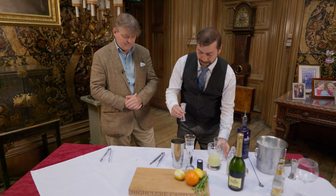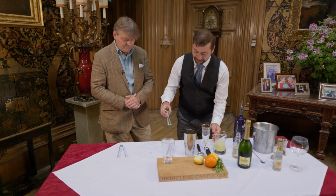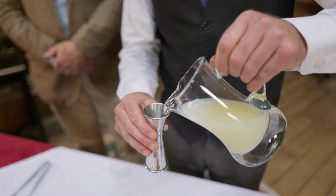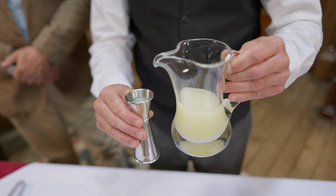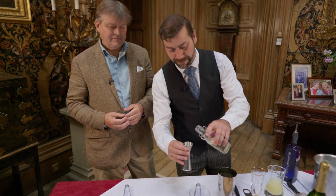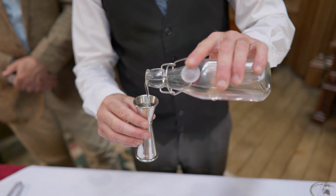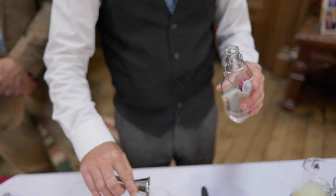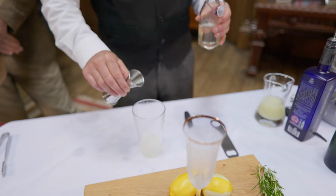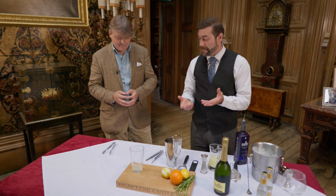I'm just going to put it here so you can see everything going in. Half of lemon juice, so 15 of lemon juice, and then 15 of sugar syrup. So equal measures of sugar syrup and lemon, and then a double measure of gin. They're all sort of balancing each other. So this is like a gin sour at the moment. And then we just have to add champagne.